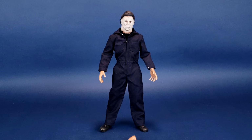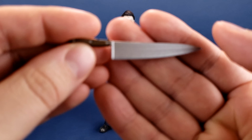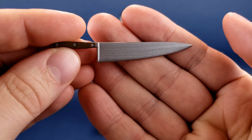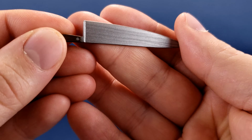But let's have a look at the things that come included with the '78 Myers right now as you get them out of the packaging. The first one being included, of course, is his knife. Myers couldn't do much slaying and killing on Halloween night if he didn't have his trusty knife, and as you can see, they give him one of a large variety. It's done in plastic, so you will want to still be careful with it.